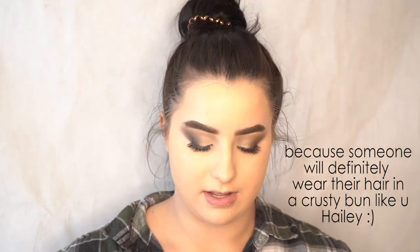Make sure not to forget your ears whenever you're doing this, because if you had an updo or if you're wearing your hair in a bun like this, how I have my hair now, you don't want to have a beet face and then red naked ears, because that's ugly.